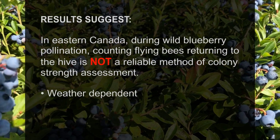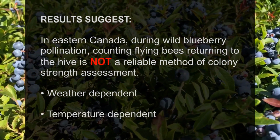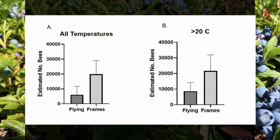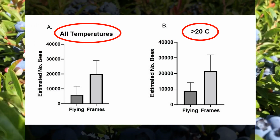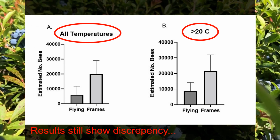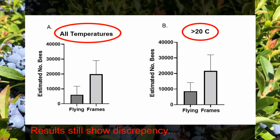As stated in the described methods, it is a technique that should be used at a minimum of 18 degrees Celsius, although the application of the threshold of 20 degrees Celsius for our results indicate that the results still show discrepancy in a comparison with a more direct methodology using internal frame count.